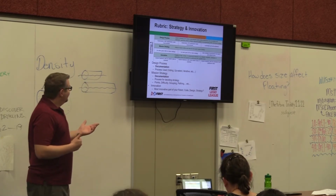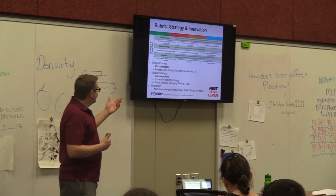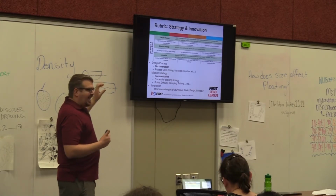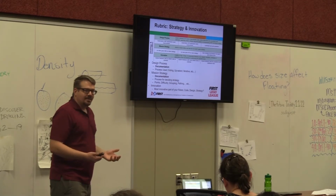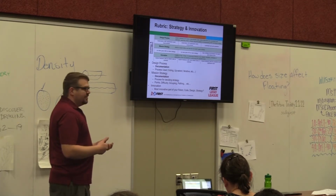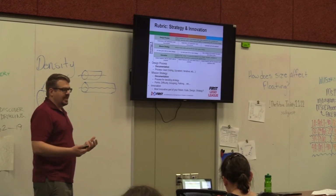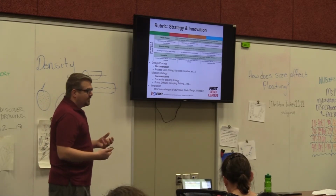And for strategy and innovation, basically the whole idea is the design process. We ask them, how did they come up with their robot? How did you come up with this design? Did you take this design from, say, the Younglings webpage and then modify it to suit this game? Did you come up with this design on your own?